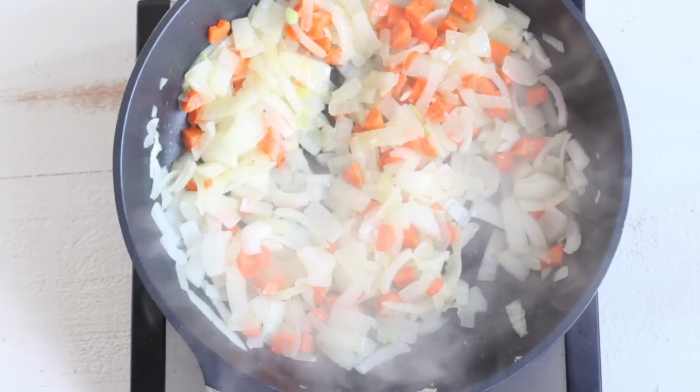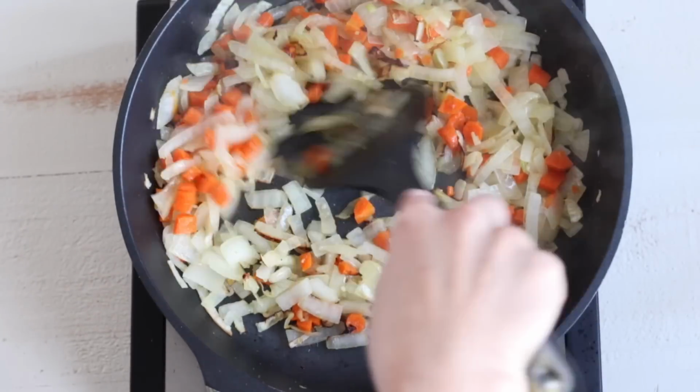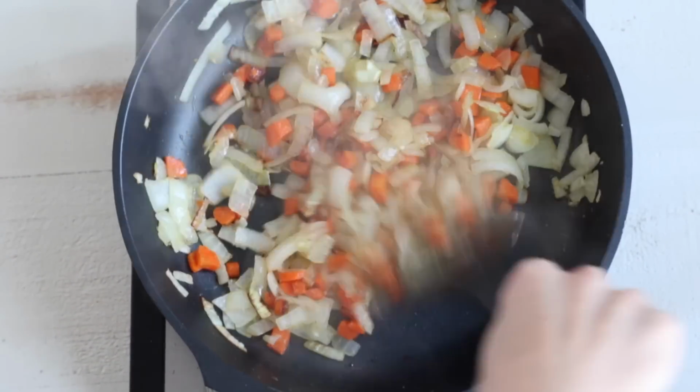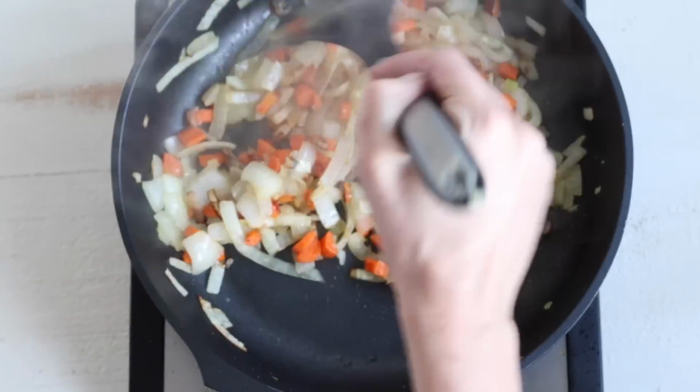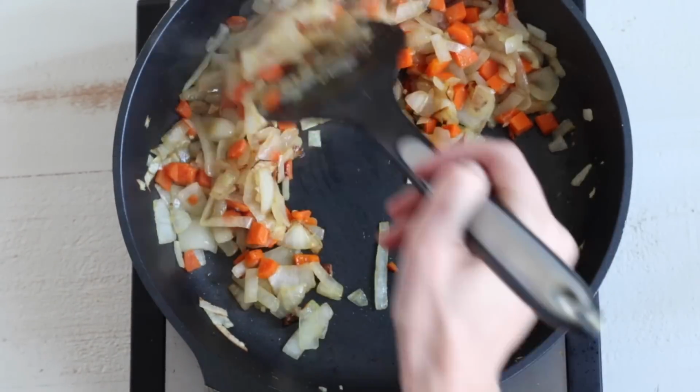So just cook those down. It's going to take about 15 to 20 minutes to get these onions nice and cooked down and caramely and golden brown, but just keep at it, stir frequently, and they will eventually get there.